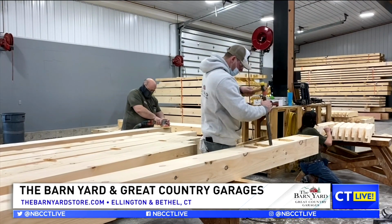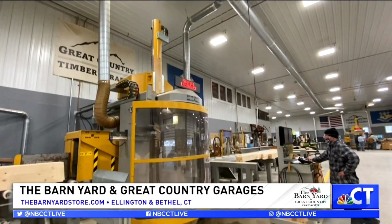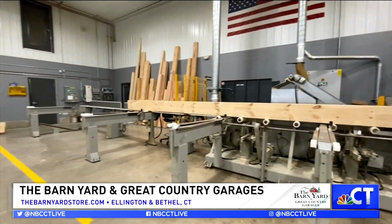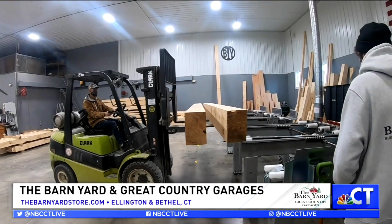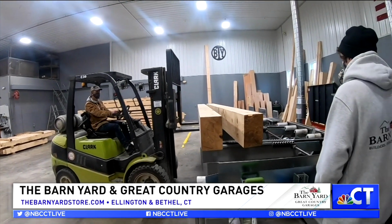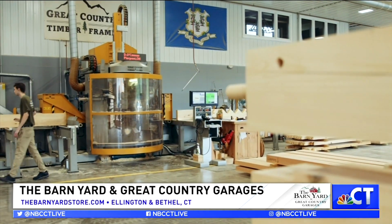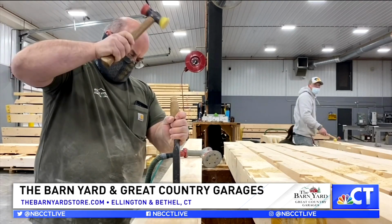Right now we're at our 21,000 square foot manufacturing facility here in Ellington. This is one of the most advanced timber framing facilities in the country, actually. We have a lot of high-tech equipment here, and we're able to, at this facility, take in raw timbers and raw beams, and we can cut authentic post and beam barns with the use of our CNC equipment and our experienced craftsmen in the shop.